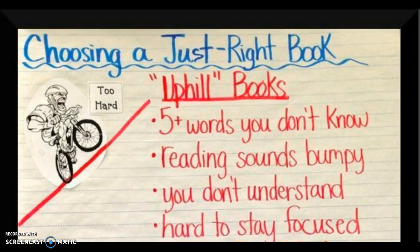Just like Goldilocks and the Three Bears, some of the things she tried out were too hard, too soft, and one bed was just right. Likewise, when students are reading books, they can come across books that are too hard, too easy, or just right. When a student is reading, we want to make sure that they're spending the majority of their time, almost 80% of their time, reading books that are just right.